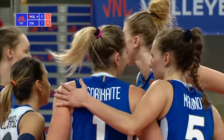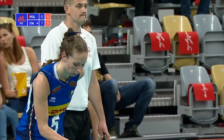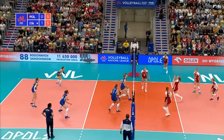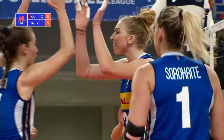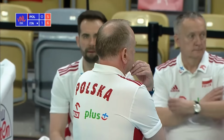Block's going out. Malinov setting for Italy has been pretty much on the money so far. And it will be Malinov to serve. Unfazed by the drumming that's designed to distract her is Malinov. Sharply done. Just off to her left. Farr was waiting. Italy starting to build some momentum again.